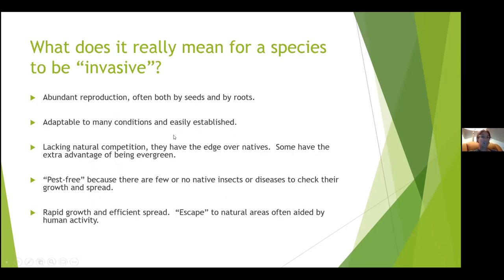So what does it really mean for species to be invasive? They have abundant reproduction. They can reproduce both by seeds and by roots often. They're extremely adaptable and easily established. That's the main reason why they're here, right? They're able to be here. They lack natural competition, so they have an edge over natives. And a lot of invasive plants, especially in the Georgia Piedmont region, have this extra advantage of being evergreen.